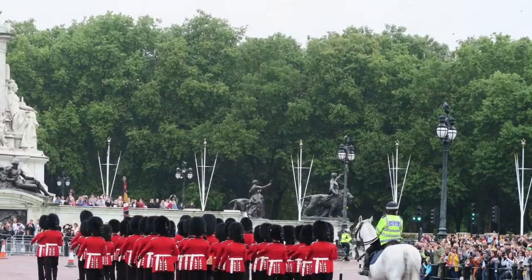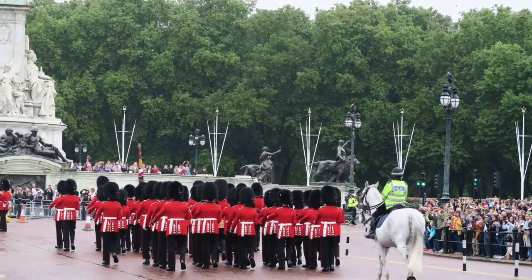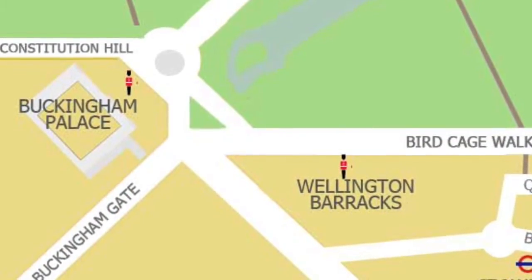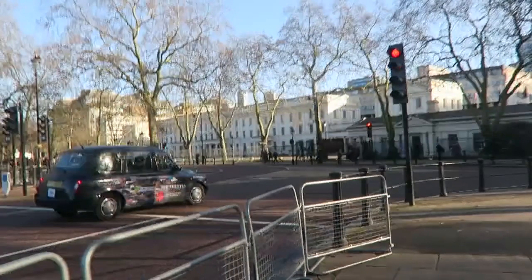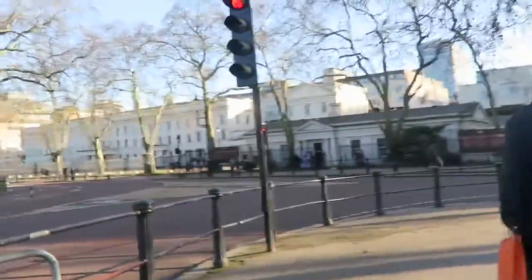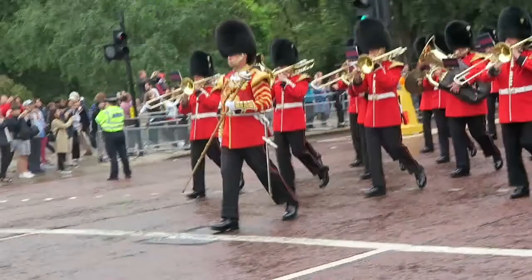If you're more interested in seeing the march past, I have another spot for you. Take another look at the map. You actually want to stand from where I'm taking this video on the corner across from Wellington Barracks. There will be significantly less people than in front of Buckingham Palace. Here is what you might see, even if you show up only 15 minutes ahead of time.